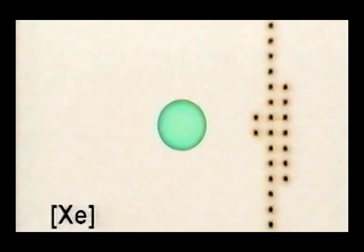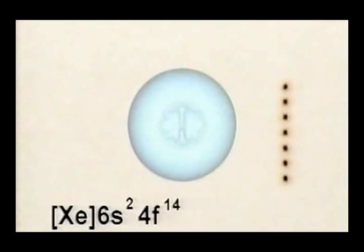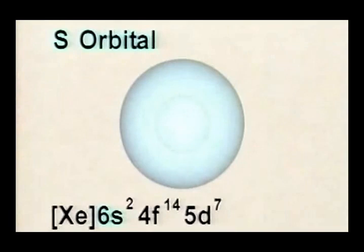The first 2 electrons are found in the sphere-shaped 6s orbital shell. The next 14 electrons fill 7 lobe-shaped 4f orbitals. And the final 7 electrons are distributed among 5 clover-shaped 5d orbitals. Since the 21 electrons in the 4f and 5d orbitals have less energy than those in the 6s orbital, the 2 electrons in the 6s orbital play the largest role in iridium's chemical reaction.